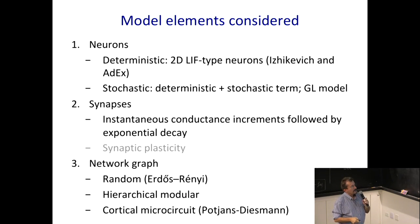The two most famous examples of this type of neuron are the Izhikevich neuron, which is also nonlinear, and the adaptive exponential neuron. The two-dimensional nonlinear, because in the original leaky model you have a linear term, C dV/dt equals minus V. Here you have a nonlinear term. In the case of Izhikevich, it's a quadratic term. In the case of the so-called adaptive exponential, the nonlinearity is exponential. They are similar. So we are considering the two types of neurons, which are deterministic.